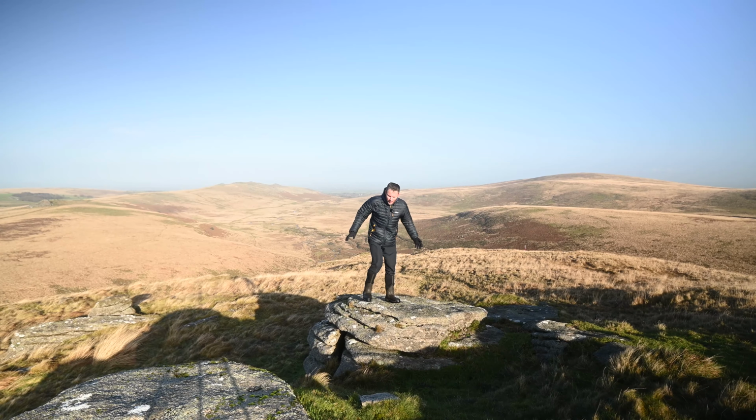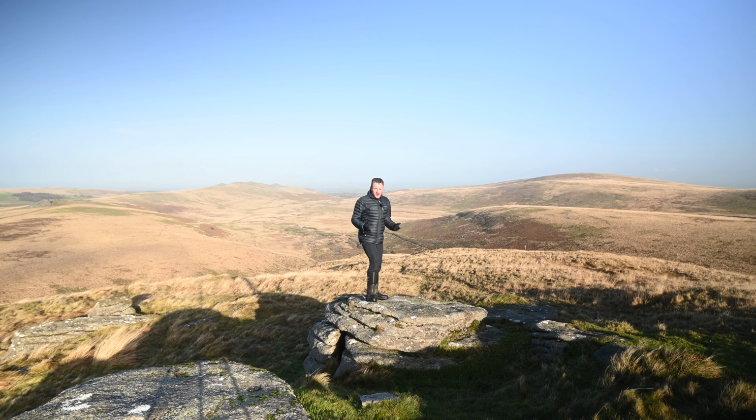Welcome to Steeperton Tor, and what a view it is. It's one of my favourite views of Dartmoor, all the way down towards Belstone there. Unfortunately, not ideal for photography. Yeah, it's windy, but there's still clear blue skies and there's a bank of haze on the horizon, which just means that the photograph's just not going to look that great, I wouldn't think.